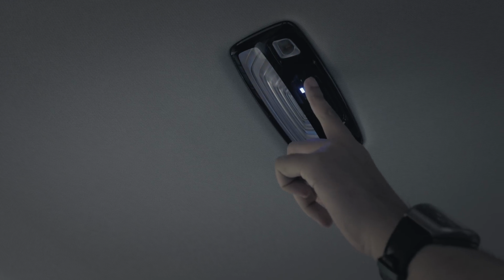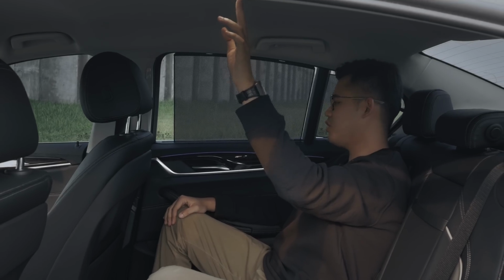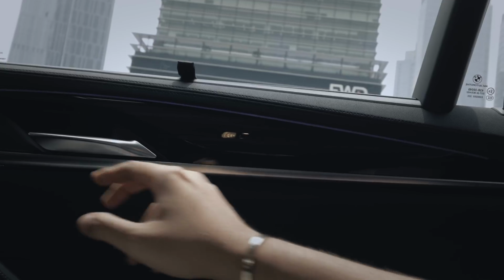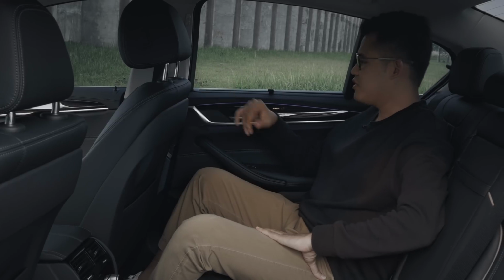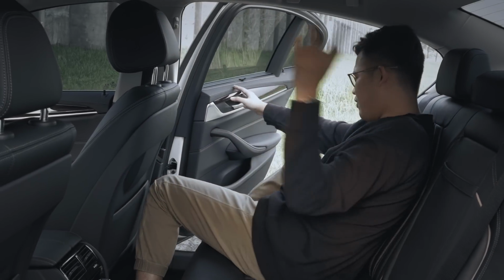And you also have this beautiful light over here, and these 2 mood lights, and of course the ambient light that comes across here. This is very beautiful. That's about the back seat of the car, but how does it drive? Well, for those of you who like to drive on their own, let's take it for a ride.